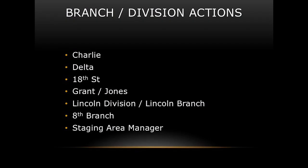We used several divisions and branches throughout the incident. We helped them to organize their objectives, to get those accomplished, helped us keep our span of control clear, and helped us with our accountability. We didn't activate all of these at one time. Sometimes we had divisions that turned into branches. Sometimes the division went away after we met the objectives for that division.